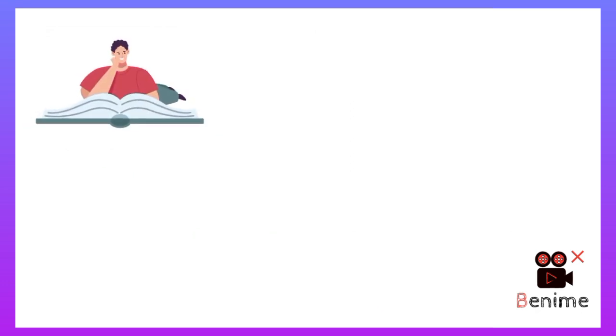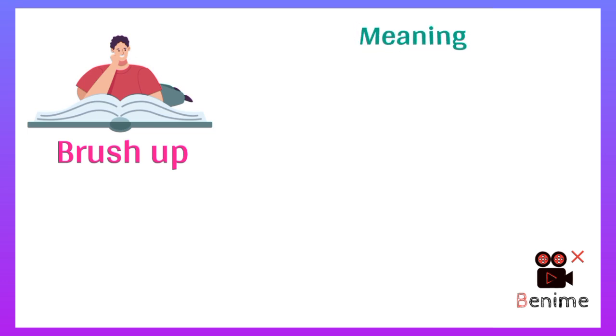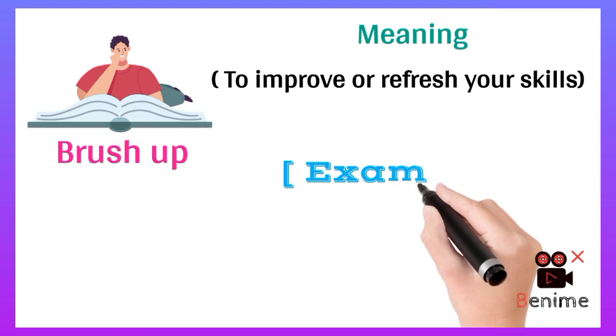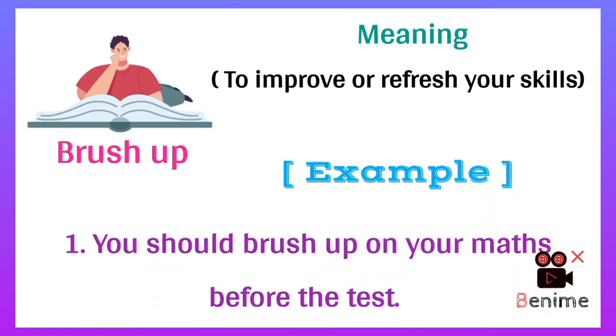Next we have brush up. Meaning to improve or refresh your skill or knowledge. For example, you should brush up your maths before the test.